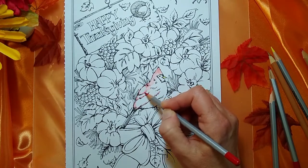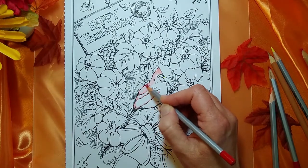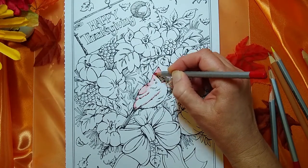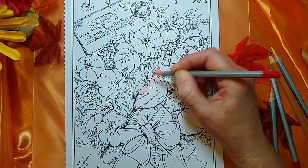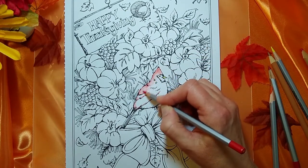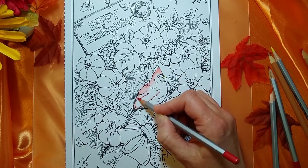This may not be a perfect looking cardinal because I'm going to give a little bit of a different color there. I've got some great tips for you today, as well as when we're going to talk about Thanksgiving.